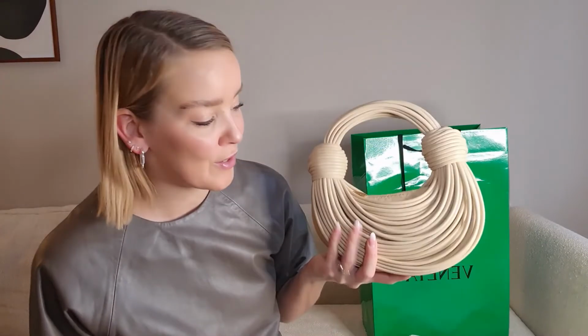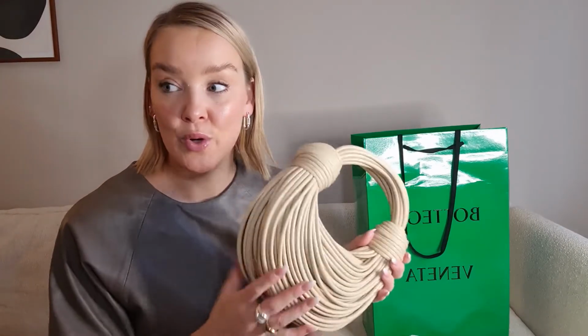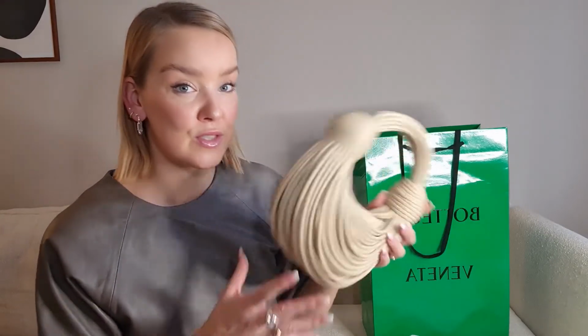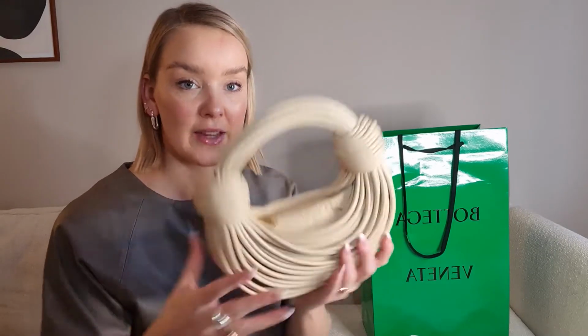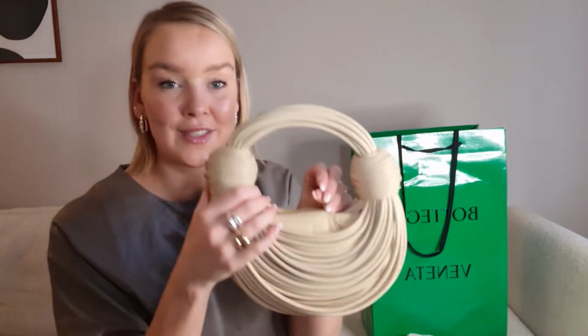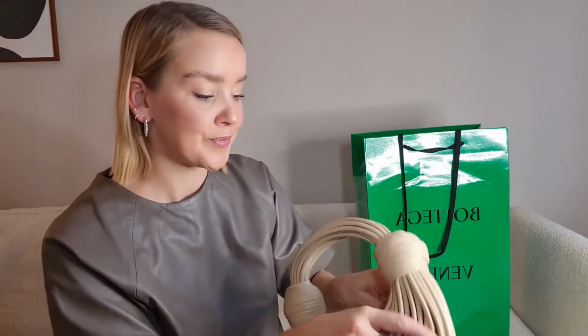And I can't wait to pair it with a lot of different stylings, which I will definitely show you, also some inspiration as I've been already shooting a bit with it. So you can already see different looks of how I'm styling this Bottega Double Knot bag. And maybe before we end this, there's not a lot to review because, as you can see, it's a small bag, but we can take a look inside.